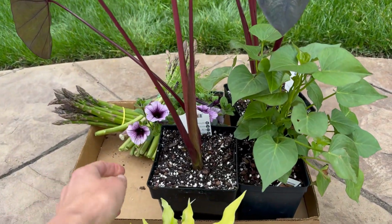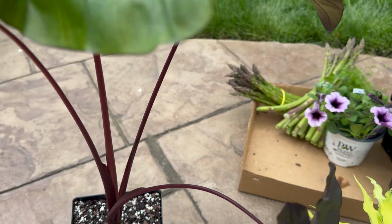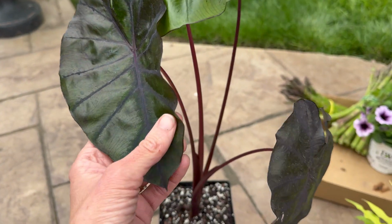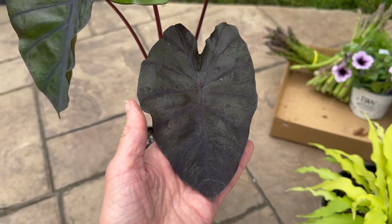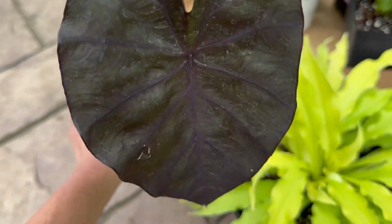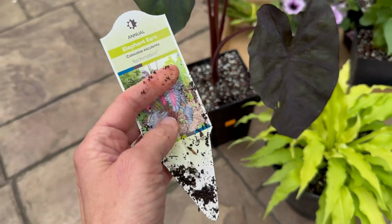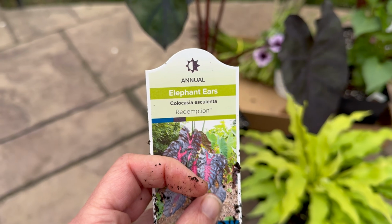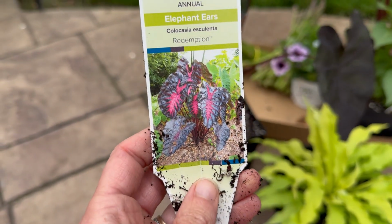And then I picked up these beautiful elephant ears. These have super pretty dark leaves on them. I think that'll contrast really well in my perennial bed. Oh gosh, it's so windy. I hope it doesn't knock these over and break the stems. But this is called, sorry, it's all dirty, an elephant ear. It's called Redemption. And look at the leaves.